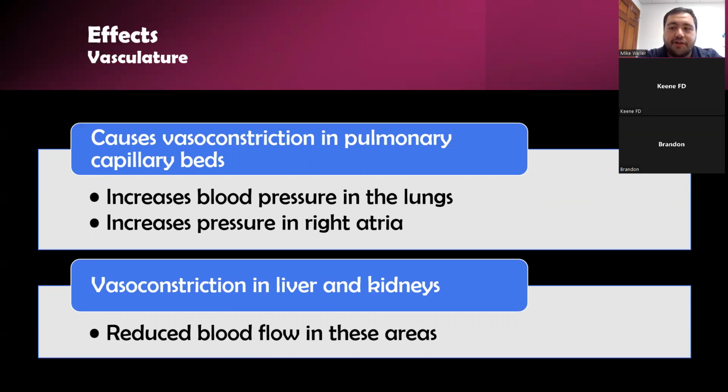It's also going to lead to some vasoconstriction in the liver and kidneys. So we are going to get a little bit of reduced blood flow into those areas. Not a great medication if they have some kind of failure, like renal failure or hepatic failure, but usually not going to be a really impressive change.